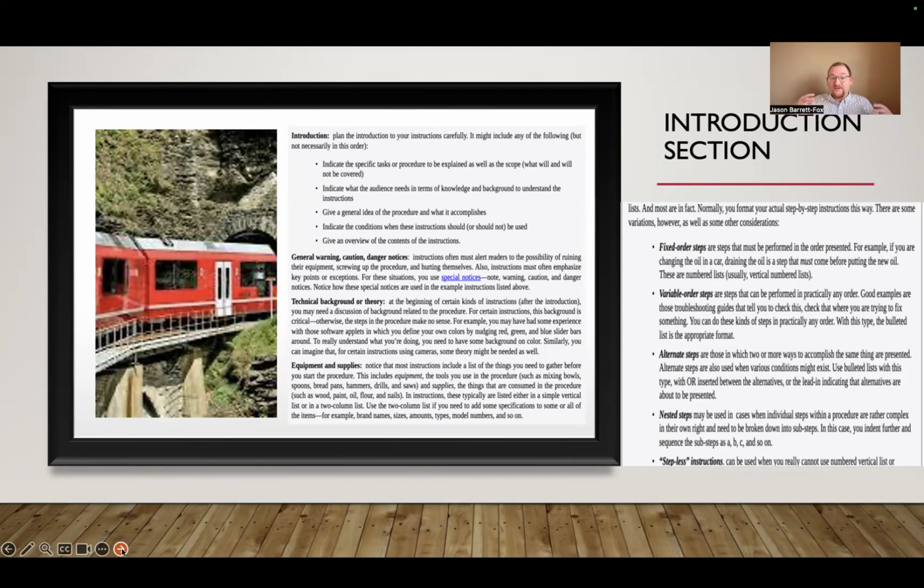For equipment and supplies, again, this is important. You have to define what everything is and how it works. So most instructions include a list of things you're going to need to gather before you start the procedure. This includes equipment, the tools you will use in the procedure, and the supplies, things that are going to be consumed in the procedure. In instructions, these are typically listed either in a simple vertical list or in a 2-column list. Use a 2-column list, she says, if you need to add some specifications for some or all of the items, for example, brand names or sizes, amounts, types, models, etc. So if you've got different kinds of screws, you might want to list the size of the screws on the right side there.